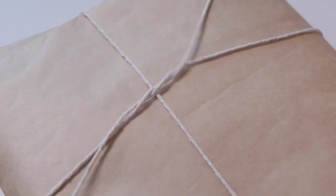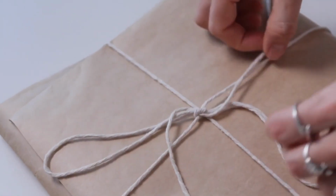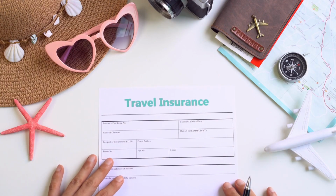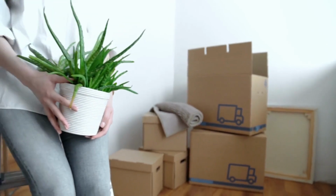Creating an inventory. Now, before you start throwing things into boxes, let's talk about making an inventory. This might sound like extra work, but it's a lifesaver. It helps you keep track of what you have, and it's super important for insurance purposes. Snap some photos and jot down details about the condition of your valuable items.